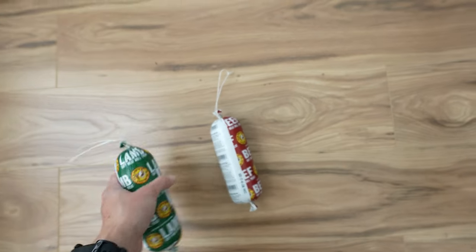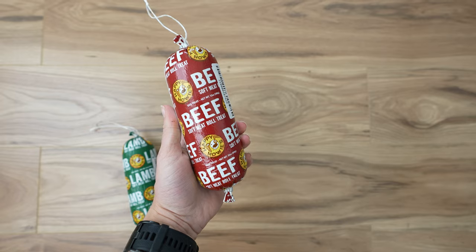They have them in three flavors, beef, turkey, and lamb, and I use all three of them. They are fantastic. Could not recommend them more for a high value treat. They have some great scent to them and Zora just eats them up, literally.